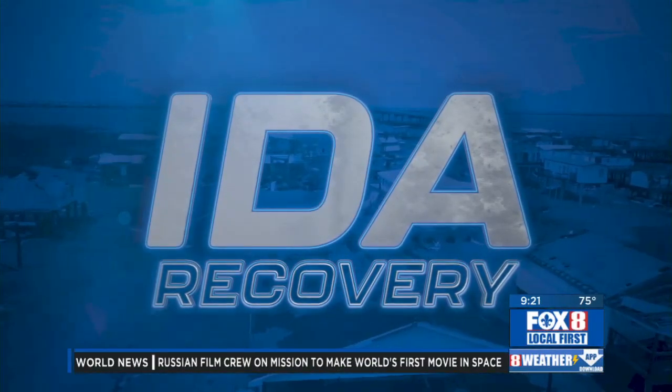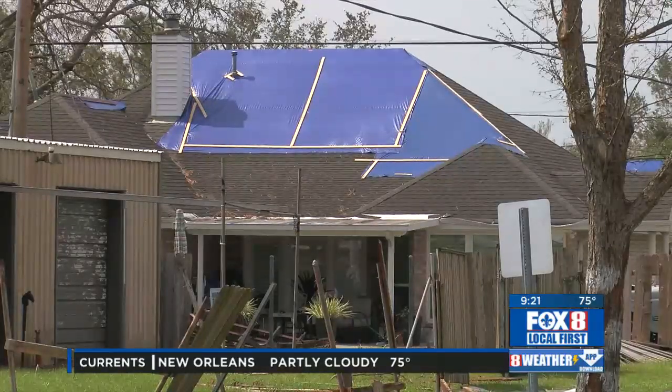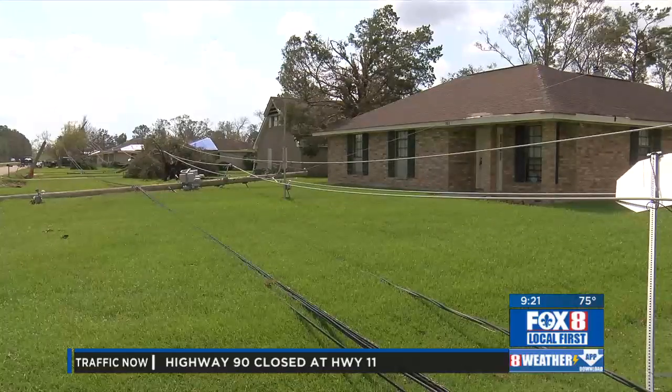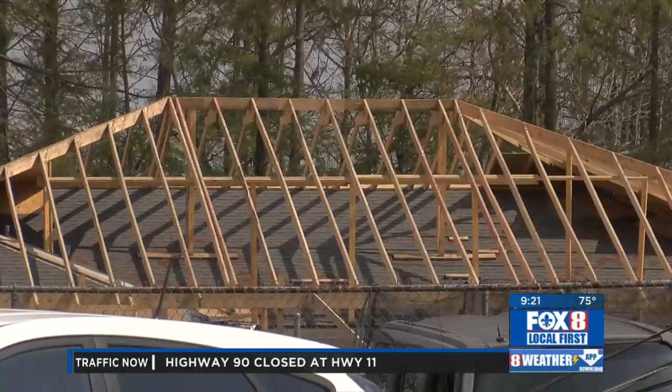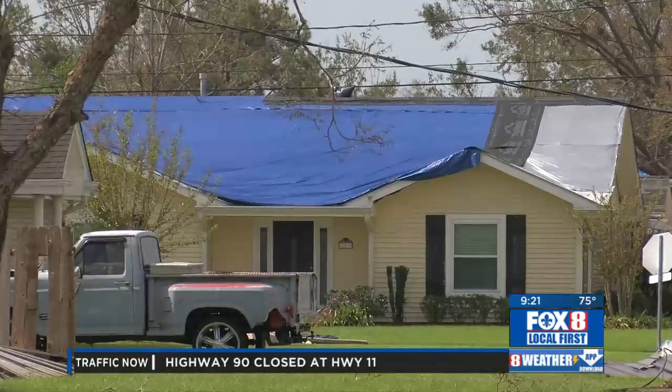And welcome back. A sea of blue tarps sprung up all across hard-hit areas after Hurricane Ida. But even homeowners without obvious damage will want to get their roof inspected. Now, to get more on how to do that and rebuild damaged roofs wisely, we're joined by Giammanco. He's a Louisiana native and a research meteorologist with the Insurance Institute for Business and Home Safety.